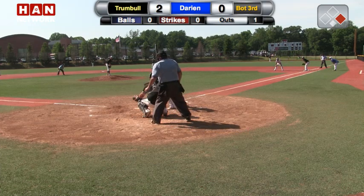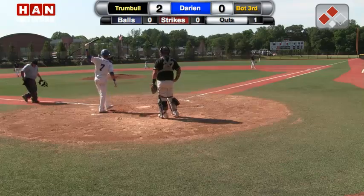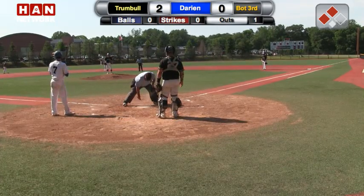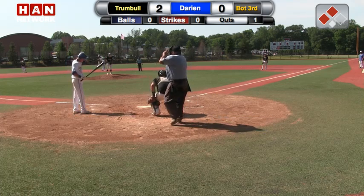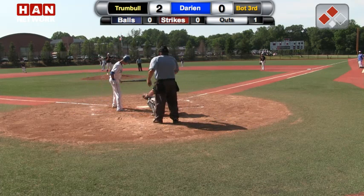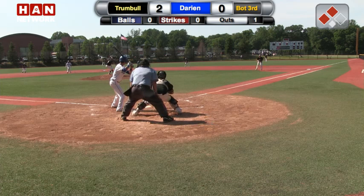He brings it home. Long look down. Talked to him briefly before the game today. Swings at a low fastball, nothing in one.